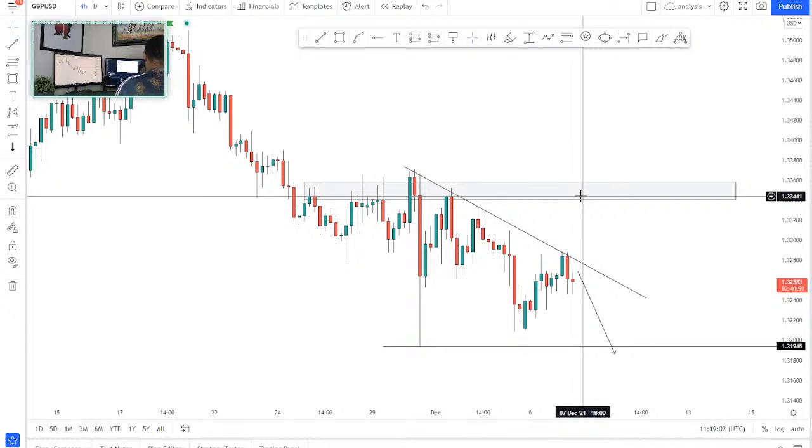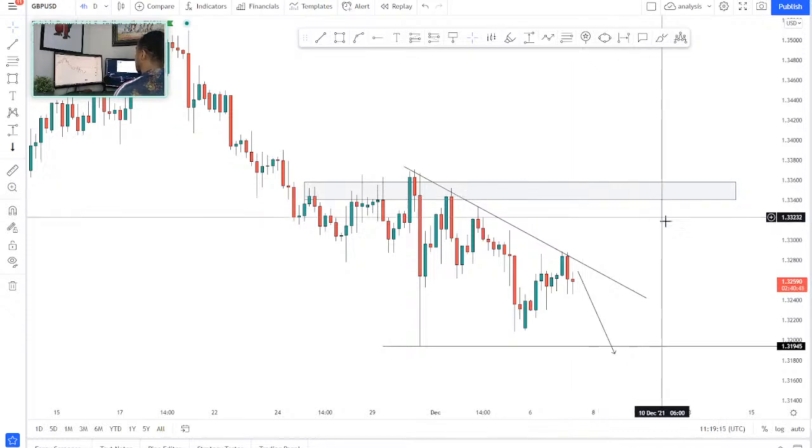A good idea about the coffee. Yeah, CHF is definitely one of my least favorite currencies to trade. CHF is a little bit erratic sometimes. Pound CHF as well can be quite deceiving.